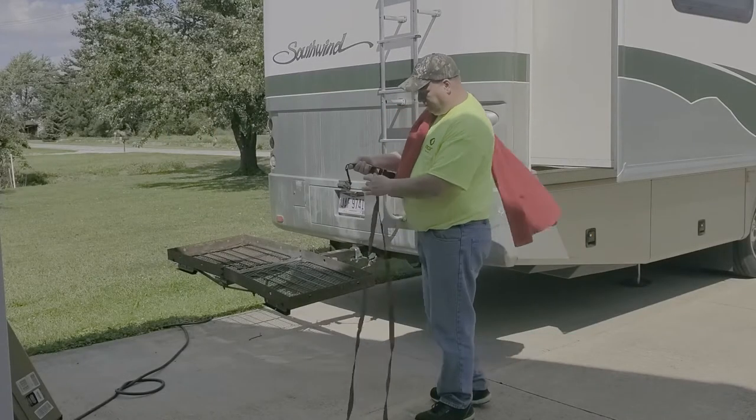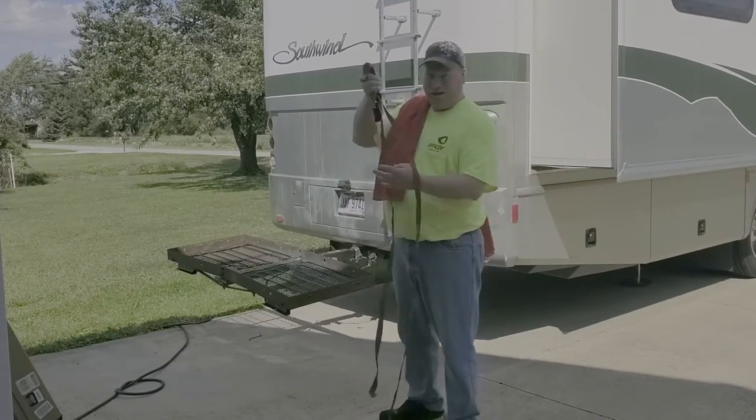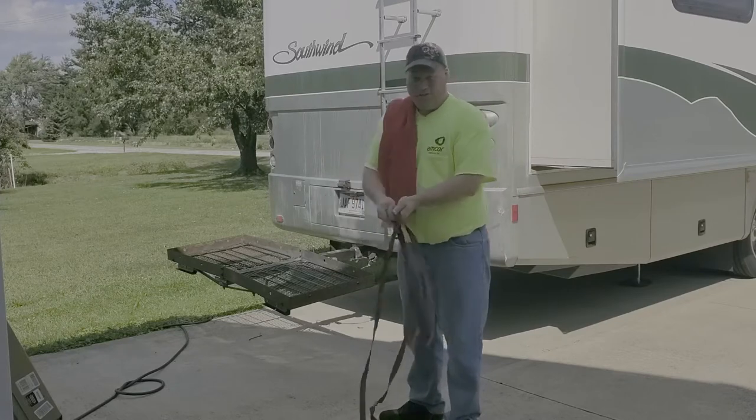So what I got here, most people have a ratchet strap. Use it as a clothesline.